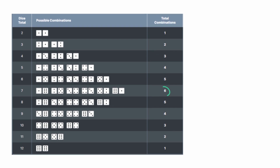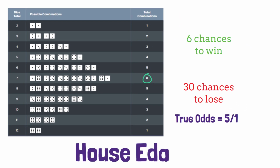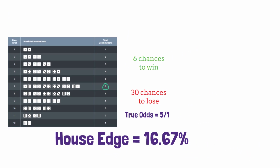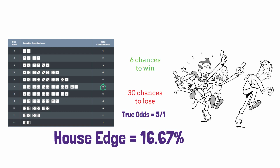We have 6 combinations to win, leaving us 30 combinations to lose. In other words, the true odds of this bet are 5 to 1, much higher than the 4 to 1 the casino is paying us. This means the house edge on the Any 7 bet is 16.67%. If this wasn't bad enough, betting on the Big Red will also likely irritate the other players at the table. You're betting on them to lose, which could easily rub people up the wrong way.